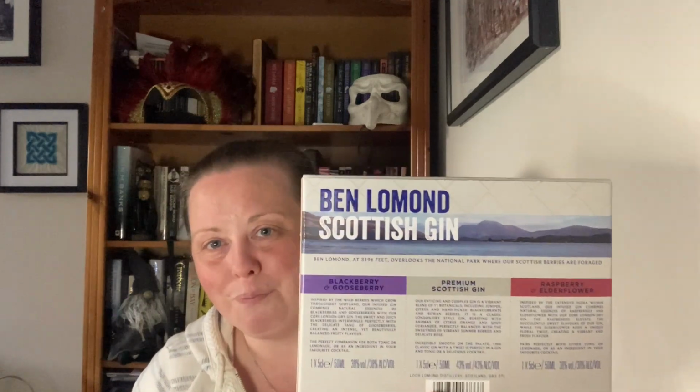Looking at the packaging, it's quite simple and to the point, but I quite like it. And on the back, they have a picture of Loch Lomond, and the mountain there, that's Ben Lomond. It's quite distinctive with the two shoulders on either side of the peak. So, try and get into the box.